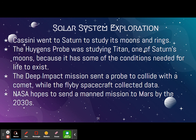The Cassini went to Saturn. It's there to study the moons and the rings and to study the planet itself. The Huygens probe was sent by Russia, USSR, Soviets, whatever you want to call them. It is studying Titan, one of Saturn's biggest moons, which actually has a lot of the conditions on it that would be needed for life to take place. So they're looking to see if there was life or if there currently is some kind of life on Titan now.